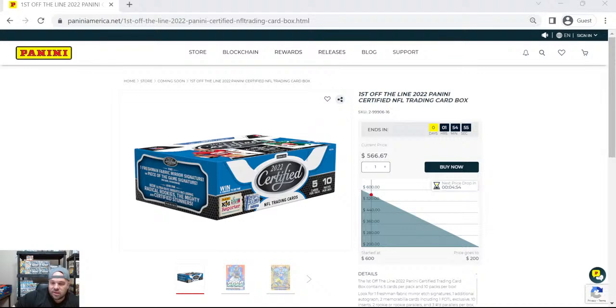275. I agree. Once we get down to that level, yeah, and just getting a hobby box for under 300. I mean, I want it at bottom out price, but I agree. If you can get it at 275, it's super close to where the pre-orders are selling for.